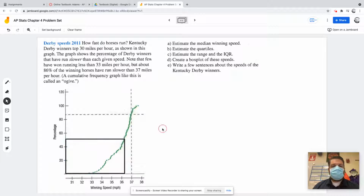This is the point of interest right there, this little corner. Okay? And what would you guess that is about? Maybe 36.2 or 0.1. Yeah, we'll just say 36. Right, so we're going to look at this point right here, and I'm going to estimate that the median would probably be about 36 miles per hour.